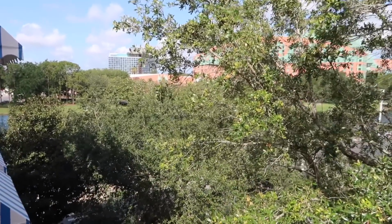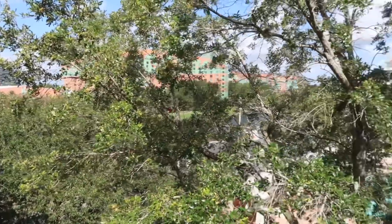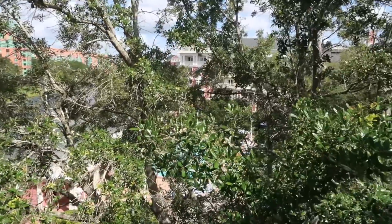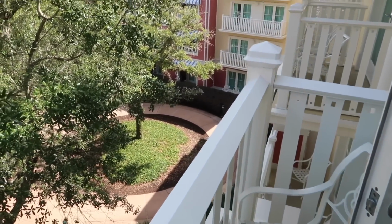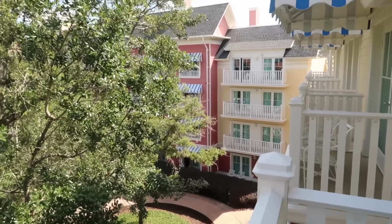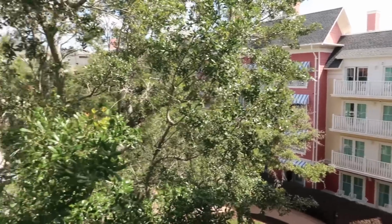Today's adventure begins, I had trouble speaking there for a moment, from the balcony of my mom and I's hotel room here at Disney's Boardwalk Villas. We are checking out. It's almost 11 a.m. It's 10:50. Checkout is 11.